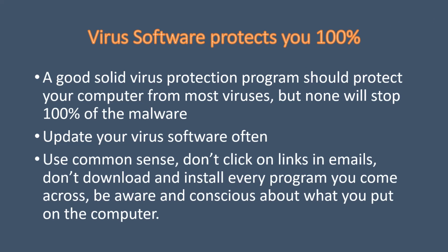Okay, use common sense. Don't click on links inside of emails. Don't download and install every single program you come across. Be aware and conscious about what you put on that computer. If you get an email from someone and it has a bunch of attachments in it, and this person never even sends you emails, chances are that's a virus that person has that's trying to get to you. That's how viruses work.